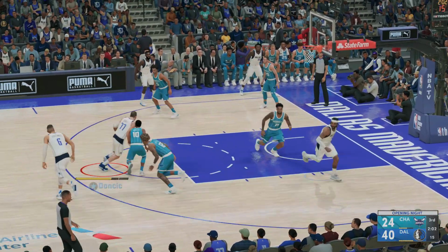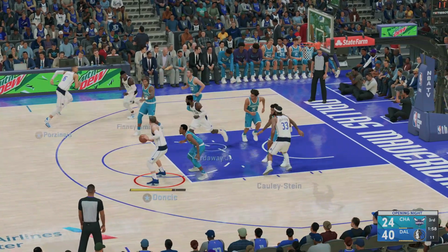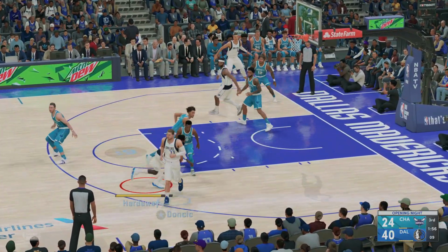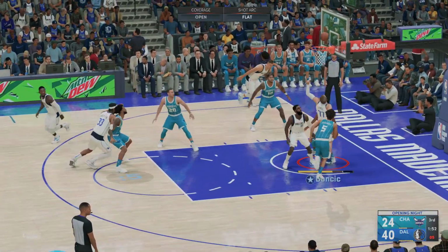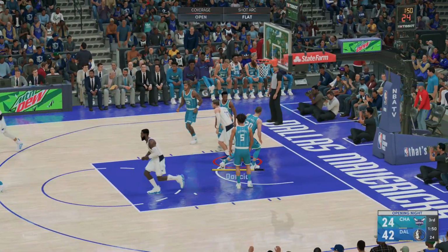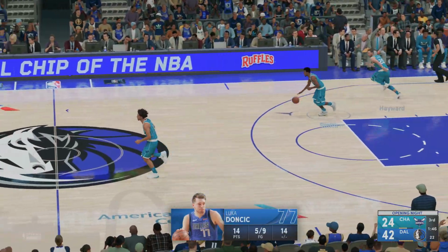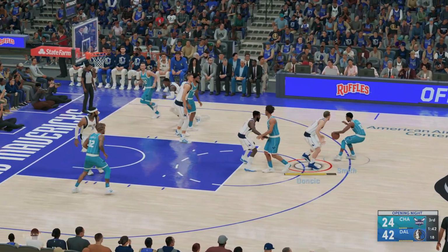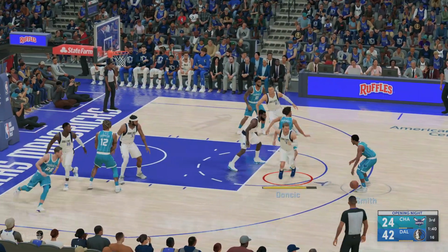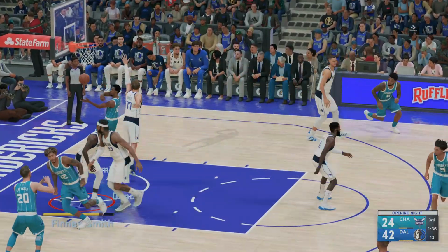Porzingis sets the pick for Doncic. Driving the lane. 2 minutes remaining in the third. 2 minutes. Hardaway with it. Now Smith defending. And it's Doncic, that time on the assist from Hardaway. He's got 14. And when they've gone to him, he has come through big time. You've got to keep getting him touches. Smith inside, guarded by Doncic.